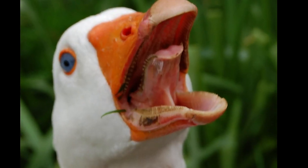The geese here are the security at the restaurant. You mess around, you talk rudely to the staff, the geese will sort you out.